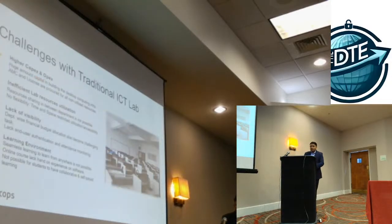So as I talk about the issues that Kyoto University mentioned to us, these are summarized issues that I'm sure you have experience with. Setting up ICT labs is a high capex expense, and then you need to continuously maintain those labs as well. There is a lot of inefficient utilization because not everybody is using those labs all the time.